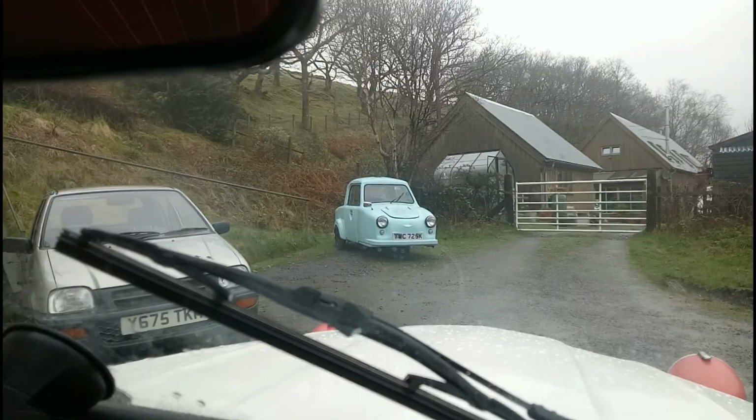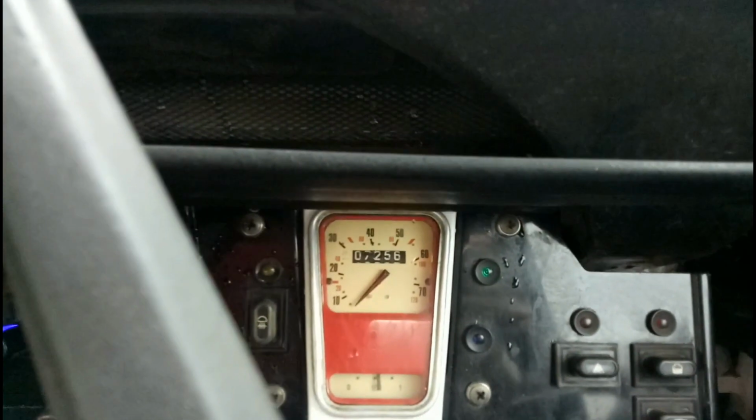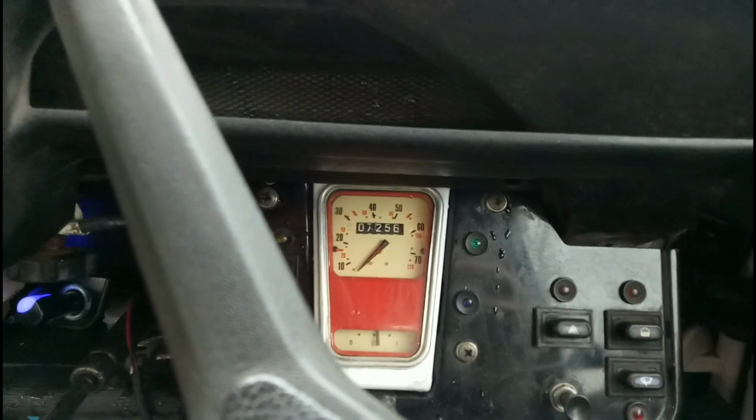Oh, a tractor with a pantograph wiper. I'm sorry, the camera's the wrong way. Truly, we are back in the countryside. Huzzah! Tiny cars, we are home. Also quite a lot of water inside the car. And off. Oh. There we go, that's just standard weekend for me.